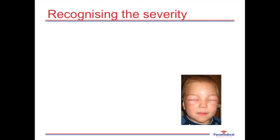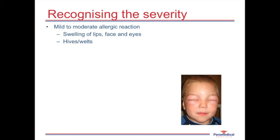It's important as medics that we are able to recognize which is the mild to moderate reaction and which is the anaphylactic reaction. To help you differentiate between the two conditions, we've got all the signs and symptoms on one page and how to be able to identify what's mild to moderate and what is severe. So the mild to moderate reactions include swelling of the lips, the face and the eyes. There can be hives or welts and itchiness of the skin, tingling in the mouth, and abdominal pain.